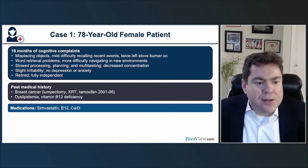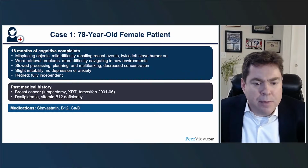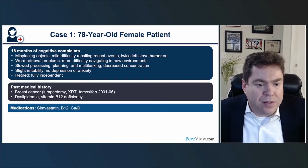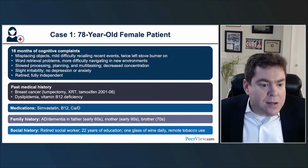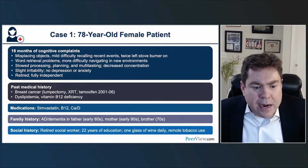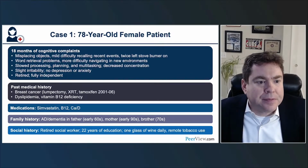Her past medical history was notable for breast cancer, previously treated with lumpectomy, radiation, and tamoxifen, in remission since 2006, dyslipidemia and vitamin B12 deficiency, and her only medications were simvastatin, B12, calcium, and vitamin D supplementation. Her family history was notable for Alzheimer's disease or dementia in her father, which developed in his early 60s, her mother at an older age in her early 90s, and a brother in his 70s. She was a retired social worker who had 22 years of formal education. She drinks 1 glass of wine daily and endorsed some remote tobacco use.